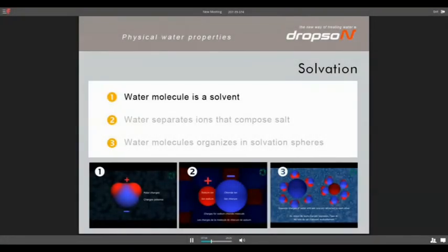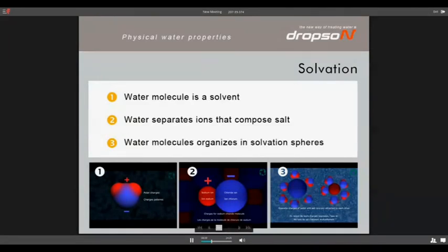What should we retain? The water molecule is a dissolvent capable of dissolving certain molecules. For example, water will separate the sodium and chlorine ions that form table salt. Water molecules organize forming solvation spheres. Remember the concept of solvation sphere. The image of the water molecules organized in a circle to separate the elements and prevent them from joining again.